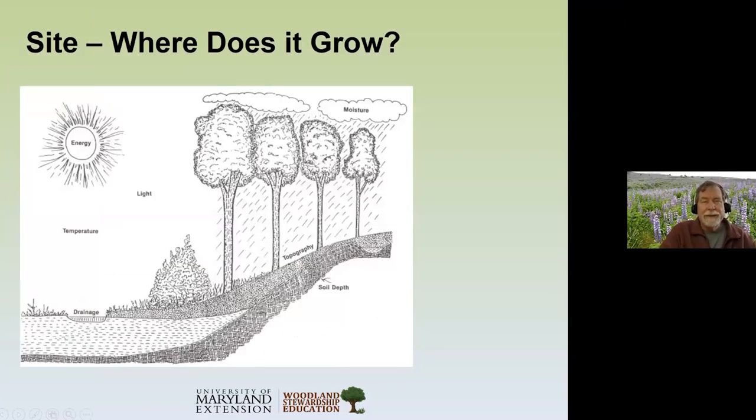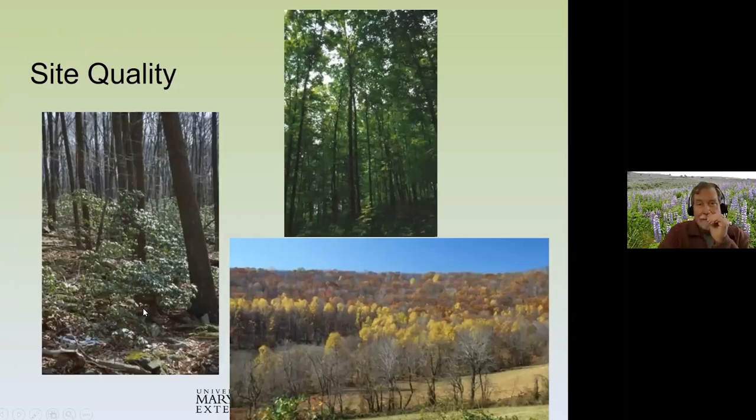Just a few things about site, okay? I'm kind of through describing all the different species and going over that, but just remember, where is it growing, okay? Certain trees tend to grow up on higher elevations, upland locations. Some of those sites are going to have thinner soils, drier soils, compared to those down at the bottom. And certain species are adapted to more fertile sites. That's what this picture shows.